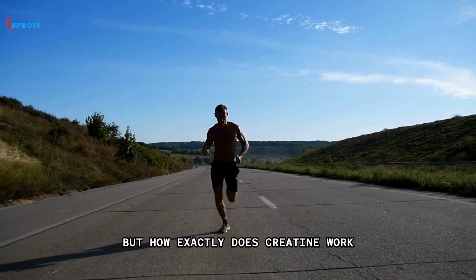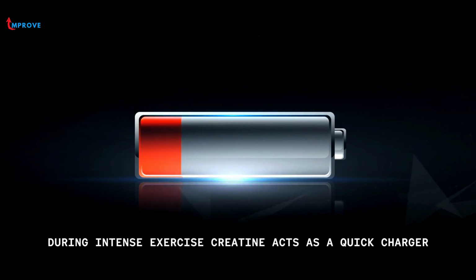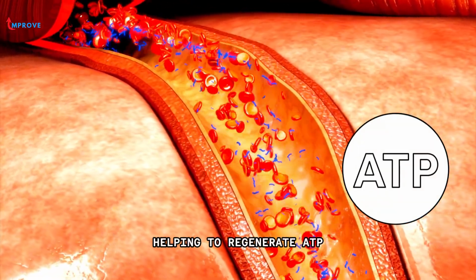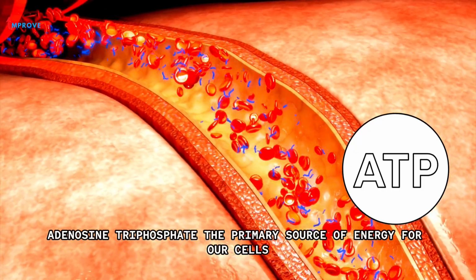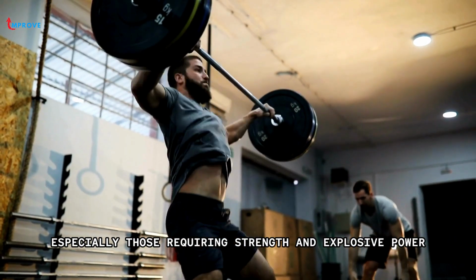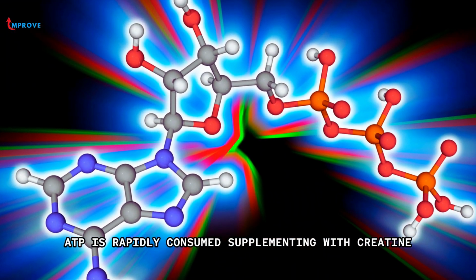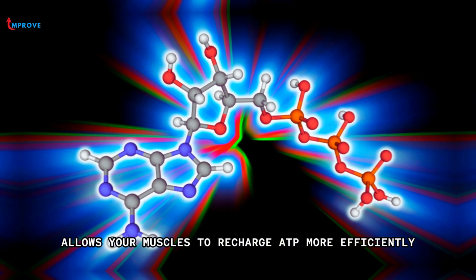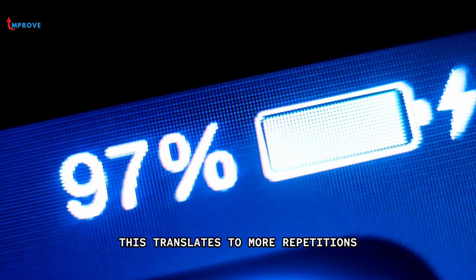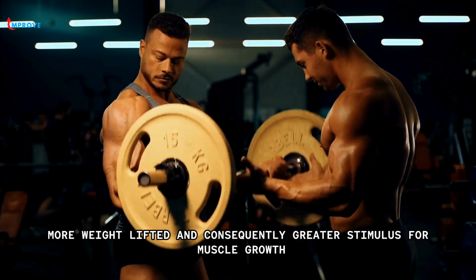But how exactly does creatine work? Think of your muscles as batteries that deplete quickly during intense exercise. Creatine acts as a quick charger, helping to regenerate ATP, adenosine triphosphate, the primary source of energy for our cells. During physical activities, especially those requiring strength and explosive power, ATP is rapidly consumed. Supplementing with creatine allows your muscles to recharge ATP more efficiently, providing more available energy. This translates to more repetitions, more weight lifted, and consequently, greater stimulus for muscle growth.